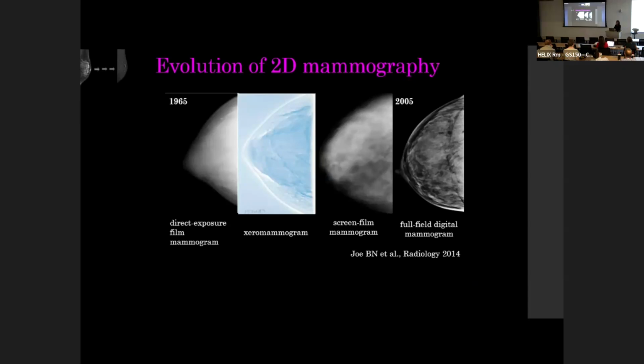Shortly thereafter, xeromammography was developed. So you can see with xeromammography that the fat appears white instead of black. This is a printing process where you use blue ink and you print it on paper, actually. So this had a wider dynamic range. You can see more tissue fat distinction, but it came with lots of new problems. So increased radiation dose, the toner was inconsistent. And then also you can imagine, if you think back to when you would print things all the time, that you would get paper jams, and this would be a huge problem.